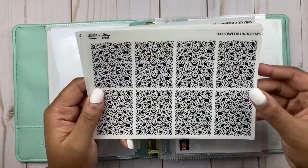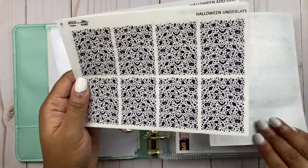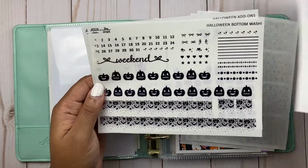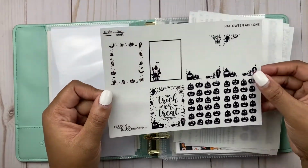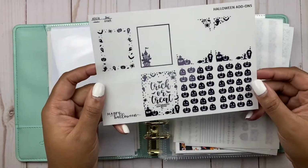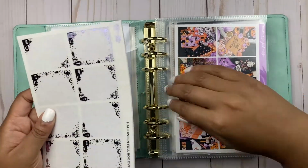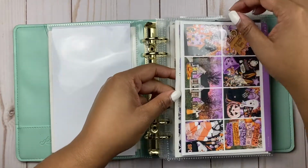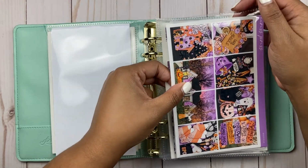I am pumped. So we have the underlays. I went with the busier underlays for this one, so we have two pages of those. The headers, the deco bits, the bottom washi, the dots, and then the little add-on page that has the extra full box overlays and the extra underlays as well. So that's the foil that I'm going to be pairing with Booville. Again, I'm not going to flip through Booville, because I already did in my October kit lineup. So I'm just sharing the things I didn't have then.